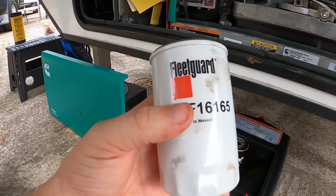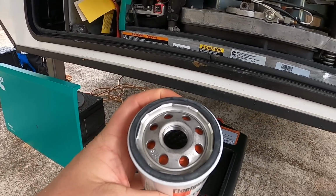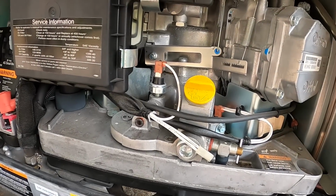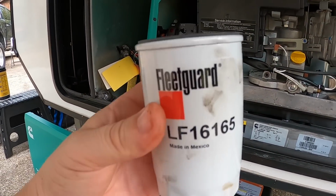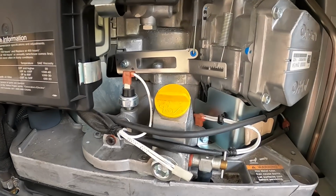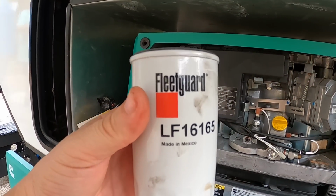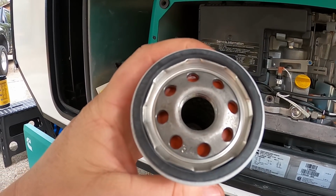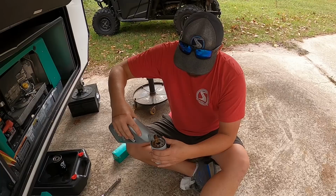All right, so here's the next thing. Here's the big question out there. Do you guys pre-fill your oil filters before putting them back on? Or do you go ahead and try to fill it through the dipstick? I personally like to fill these up as much as I can before putting it on, because that's that much less oil that I have to put in there in that small hole to get this guy filled up. So we're gonna go ahead and pre-fill this filter and get some oil right here on this O-ring before we reinstall it.